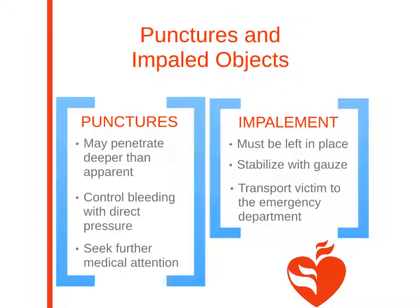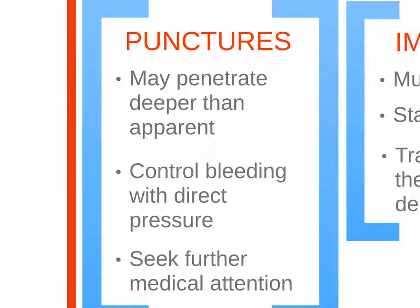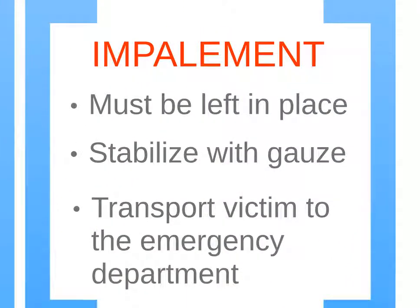Puncture wounds and impaled objects pose a special risk to the injured person. Puncture wounds may penetrate deeper than is apparent and injure sensitive structures such as nerves, muscles, tendons, or blood vessels. These should be controlled with pressure and further medical attention. Impalements must be left in place and stabilized with gauze. Transport victim to the emergency department.